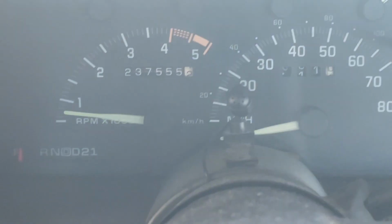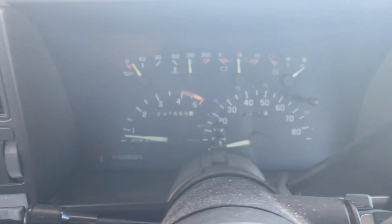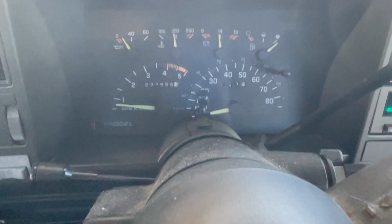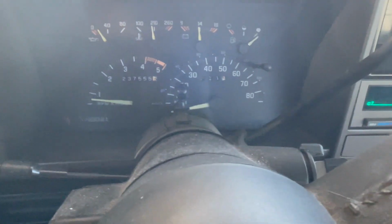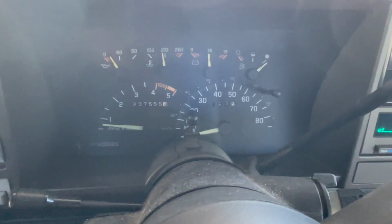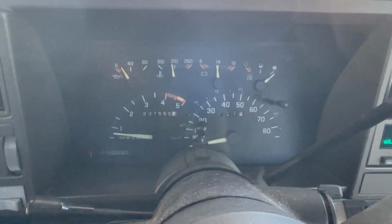Alrighty, here is the mileage that we are at. We're at a full tank, and let's see how far this tank will reach us. We're not gonna use the whole thing, but we're hopefully gonna get some better MPG with the tonneau cover.